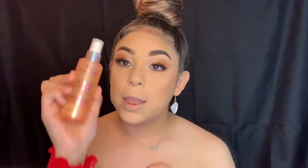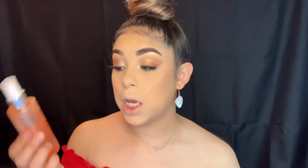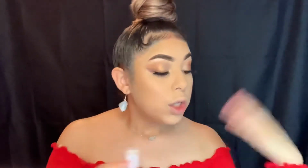Next, we are going to be applying setting spray, and oh my god, this setting spray is so freaking bomb. I went and purchased it because of Daisy Marquez. She like raved about it. It's the I Heart Revolution Fixing Spray, and I believe she bought the like coconut and vanilla one, and I'm not a really big fan of coconut, so I got the peaches and cream one. Oh my god, this smells so delicious. Like, oh, it just smells so bomb. Whew. So I see myself going through this very quickly.